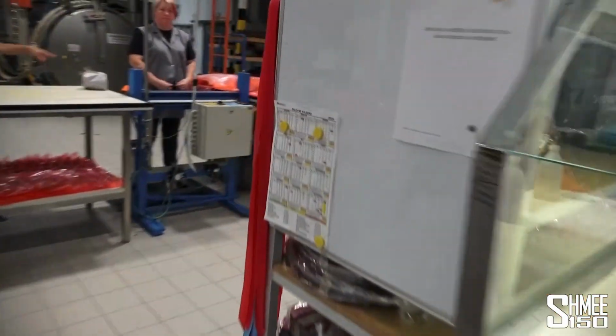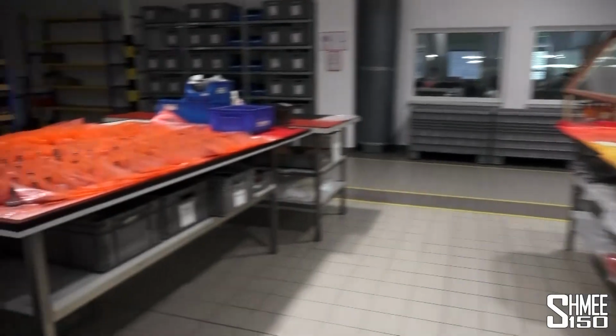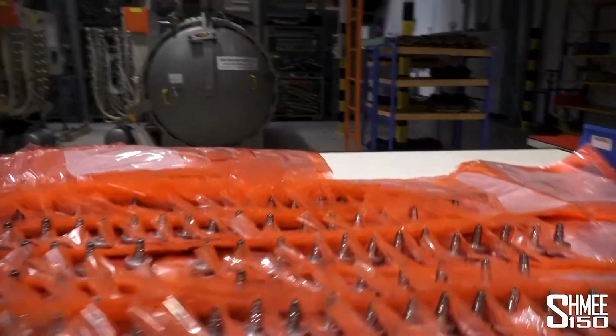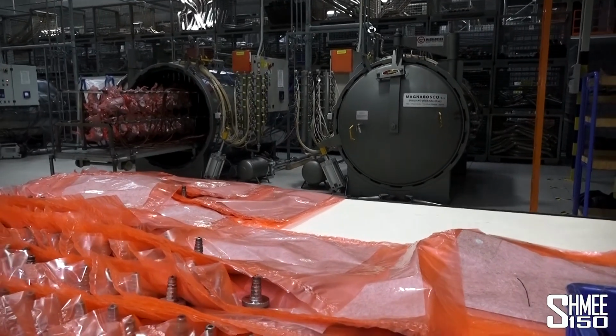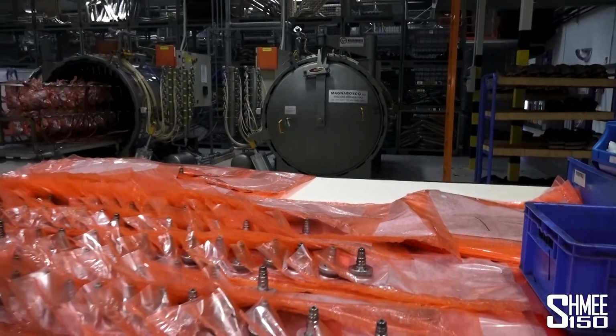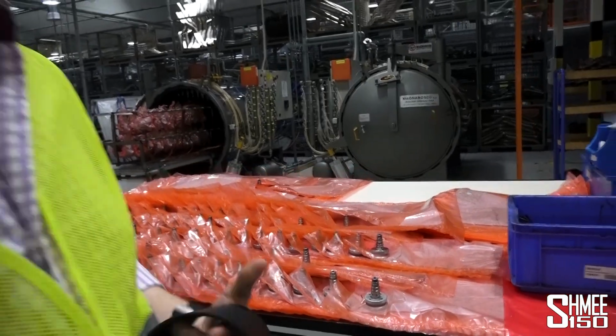It then comes through. It's vacuum packed. All the parts are vacuum packed here. They then go into the autoclaves you see behind. A couple of hours later, that's hardened and comes out. It then goes from there in towards the sort of paint shop to get the finish, the lacquer.